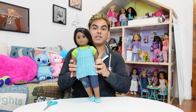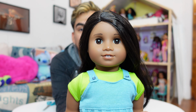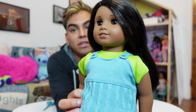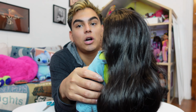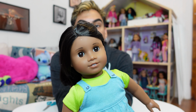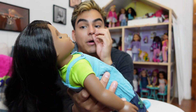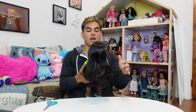I'm gonna get you guys close up, but look at her face. This is what she looks like. She is brown-eyed. Her hair is actually really, really soft. It's just lost a ton of its curl. And then she has shine marks galore all over her face. I don't know if you guys can see it in this lighting, but she literally has shine mark after shine mark. She just has a very shiny face. And I know that people are gonna comment and be like, why would you send her to the doll hospital?